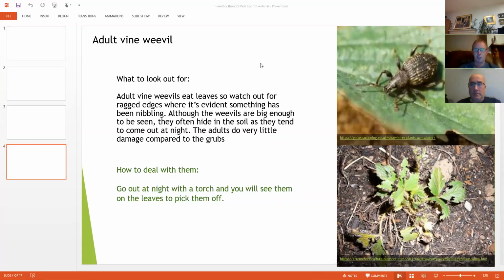This slide just shows you the adult vine weevil, and they're quite visible. If you go out at night time with a torch and look under pots and look under stones, you'll see them scurrying around, and that's the time to get rid of them if you can. Because the grubs live in the soil as well, you can disturb the soil slightly, just scratch it. That might turn them up to the surface, and then generally there's a robin somewhere close. It's great food for a robin.